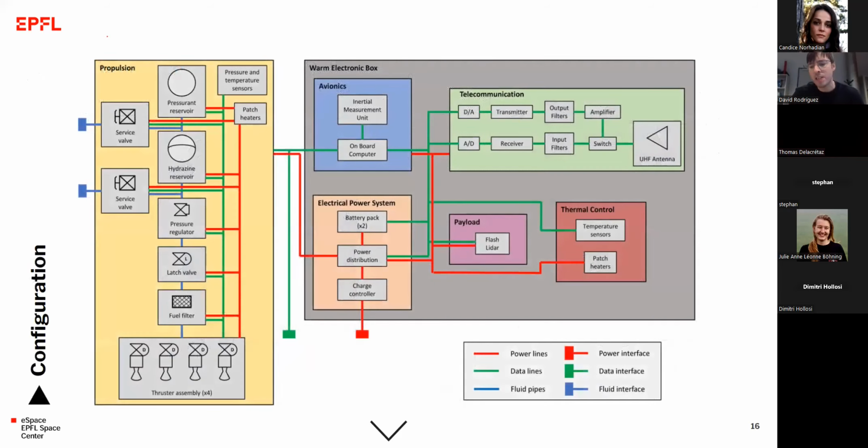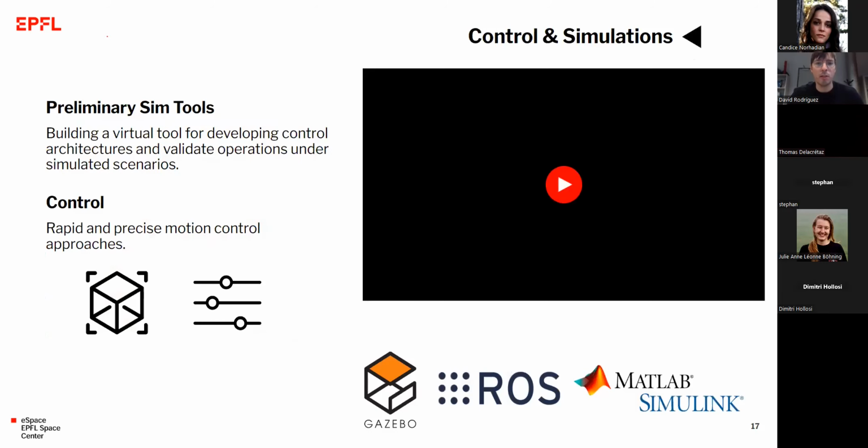This is more or less the same, so I think I'm going to skip this one. This is just kind of like a configuration diagram of what you saw in the previous slide. So I don't think it's worth looking into this.